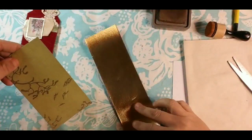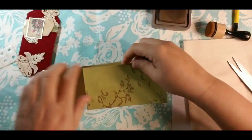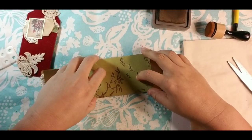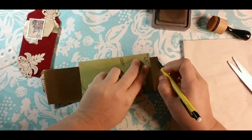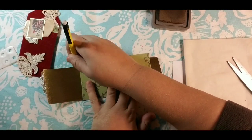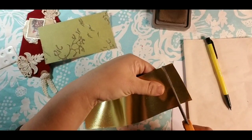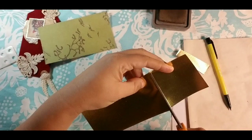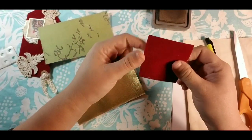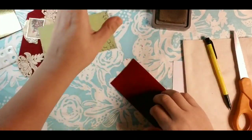Okay, so I'm going to lay it, because I want it to be straight, obviously. So I'm going to line up one of the sides of my tag, and my tag is a little bit too big for it, so we're going to start to cut down, and I'm just going to draw a line across there so I know where to cut. And I'm going to cut the small piece. You can just throw it in to use later. I am keeping this because we're going to use it in a little bit. Okay, so there's that.